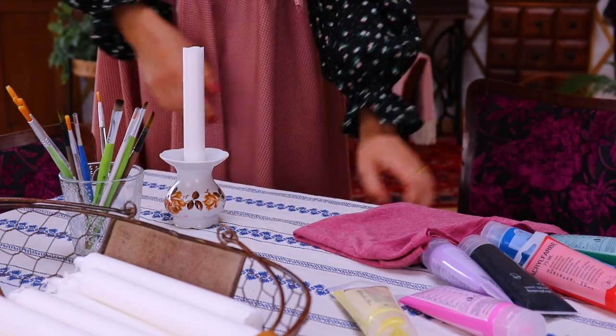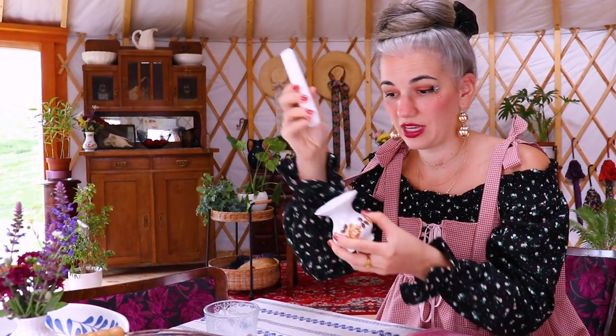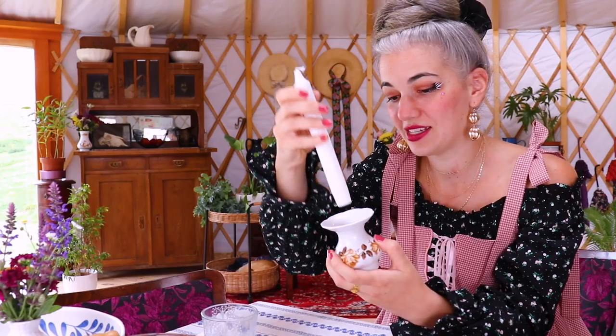Okay, so we are going to need paint, obviously. Something to mix the said paint on. This is just a piece of cardboard with some aluminum foil on it. We will need candles, some paintbrushes, candle holder to put your candle in as you are painting it, because that way you won't smudge the paint around. You'll also need a cloth to wipe away any mistakes and just to clean your brushes, and also some water.